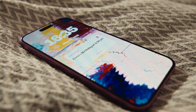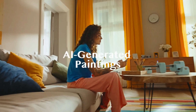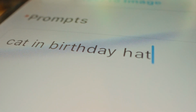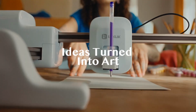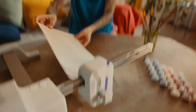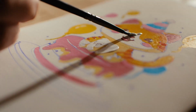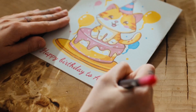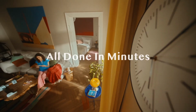And when time's short, even better. With iPaint's AI model, your creativity has no limits. You can turn any idea into a unique hand-painted card for your close ones in minutes. Express love, friendship, or gratitude. Thoughtful, handmade, and right on time.